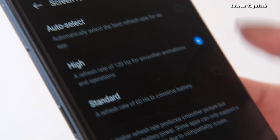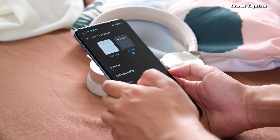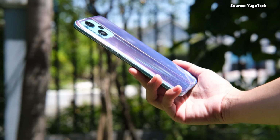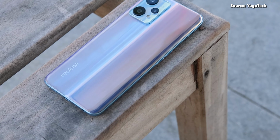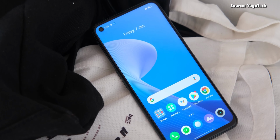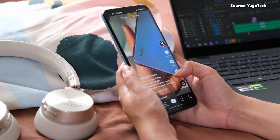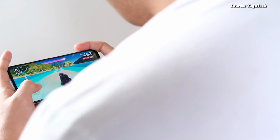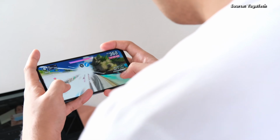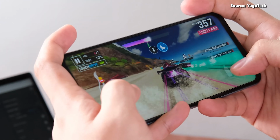Though personally, I think an OLED panel would have rounded this phone out really nicely. Other goodies include a 64-megapixel camera system with an 8-megapixel ultra-wide and 2-megapixel macro sensor for versatility. In front, there is a 16-megapixel selfie shooter, and keeping the lights on, you'll find a 5,000 mAh battery with support for 33-watt fast wired charging via USB-C. Unfortunately, it only comes with a single speaker, but there is a 3.5mm headphone jack.